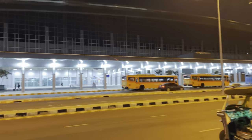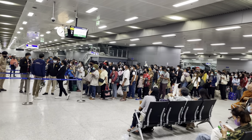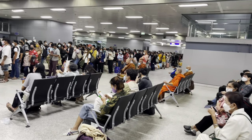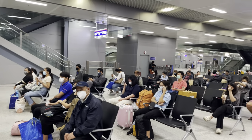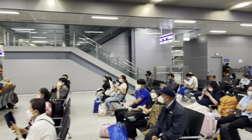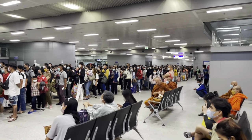All right, let's go over there and let's sit at the waiting area and we'll wait for our train. Okay, so this is the waiting area. They have a train that's just getting ready to start boarding to go to Ubon Ratchathani. That's what all these people are here for. So they have some seating, they have some charging ports and stuff. They have special seating for pregnant people, disabled, the monks, everything else.